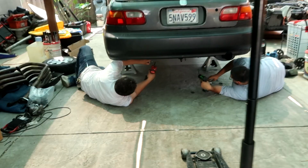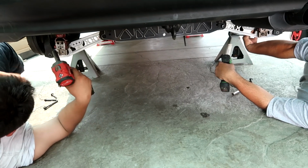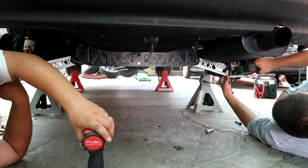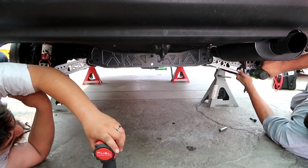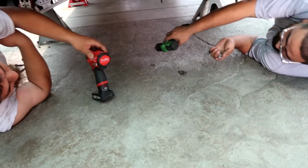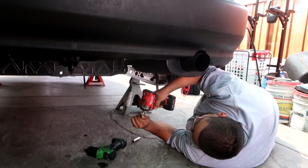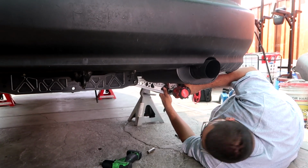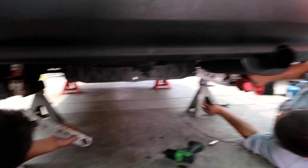Damn, did that little stubby Milwaukee pull that bolt out or what? I was gonna say, man, that Snap-on wasn't doing this job. Give him the Milwaukee, bro. It's because I hit it with the Milwaukee. It's because it was loose, so it was hurt. Nah, it's because I loosened it up, like butter.